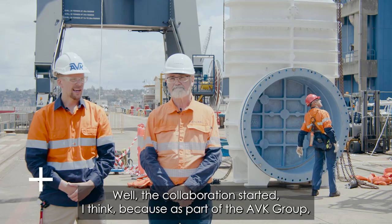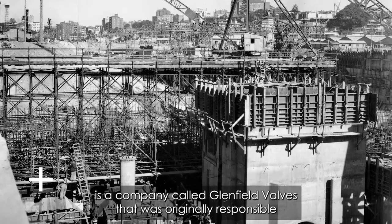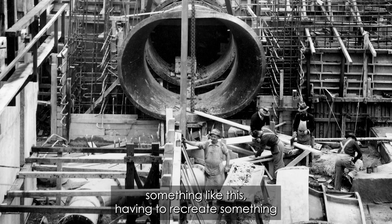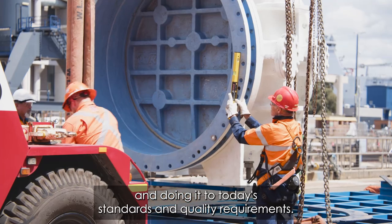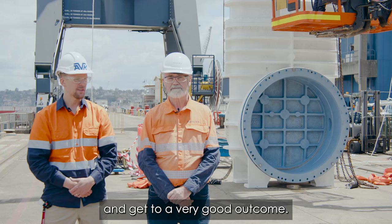Well, the collaboration started, I think, because as part of the AVK group is a company called Glenfield Valves that was originally responsible for manufacturing many of the valves here at the dock. So obviously for AVK it was a point of pride for us to get involved in something like this. Having to recreate something that was manufactured many, many years ago in a different era and doing it to today's standards and quality requirements. Working very closely with Thales, we managed to get through a lot of that and get to a very good outcome.